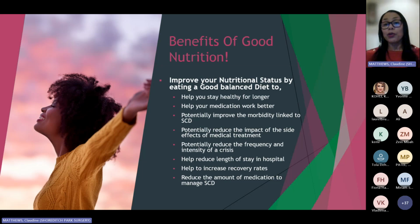It potentially can improve your mobility. That is the signs, the symptoms, and the complications associated with sickle cell disorder. It can potentially reduce the impact of the side effects of your medical treatment, and reduce the frequency and the intensity of a crisis. I've spoken to several patients who have increased their dietary intake and followed more of a balanced diet, and they've seen a marked reduction in the frequency and intensity of their crisis.